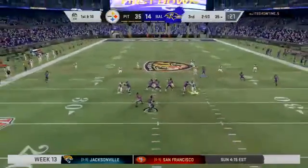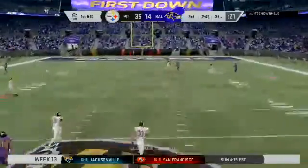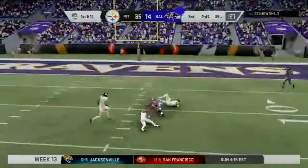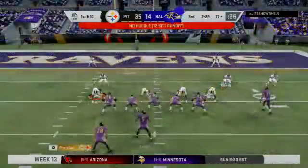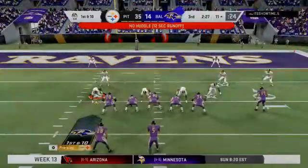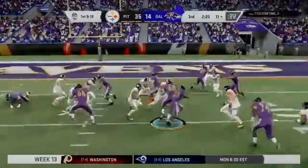1st and 10. Looking to throw. Cross. He's going to let one fly for Tate. This is caught inside the 15. A big play that time for the Ravens. 54 yards on first down.